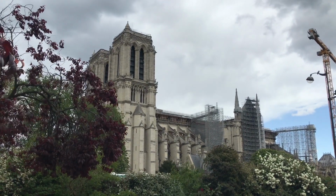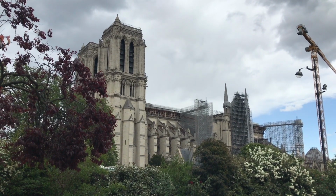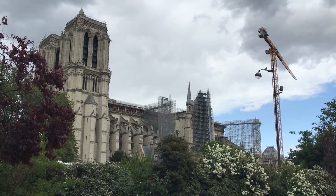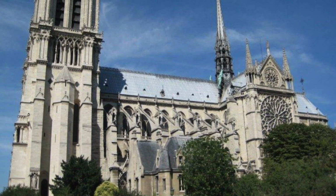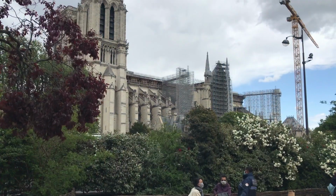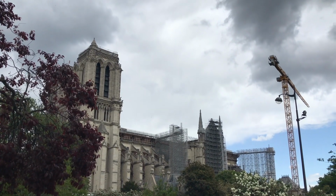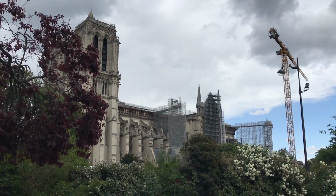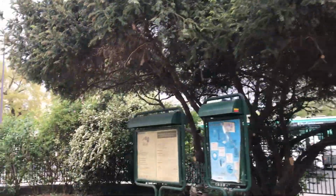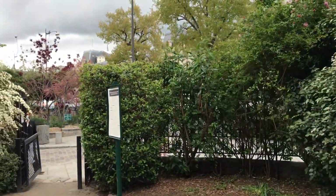It is from this point of view that you can most clearly see all the damage of the huge fire. You can see that the fire destroyed all the roof as well as the spire of Notre Dame, which fell and collapsed during the fire. And basically where all the main scaffolders are is where you would have the most beautiful stained glasses of Notre Dame, that gladly survived. So today they're not even rebuilding it. For the moment they are stabilizing it, making sure that it remains stable.